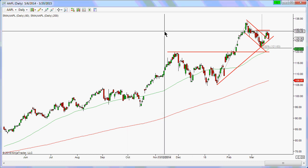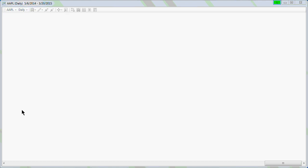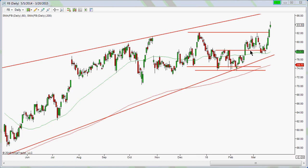Okay. Then on Facebook, Facebook really did a nice breakout last week. We saw that Facebook took out this pivot right here. When it took out this pivot, it just started going, and then when it broke through here to a new all-time high, it also went.